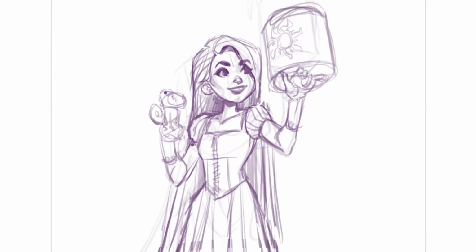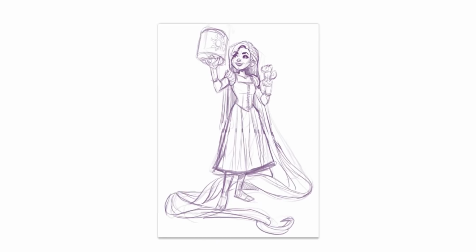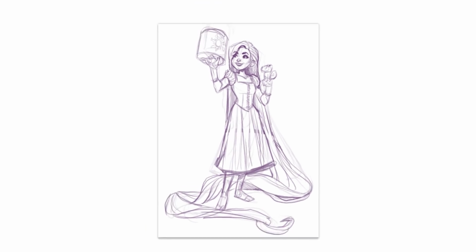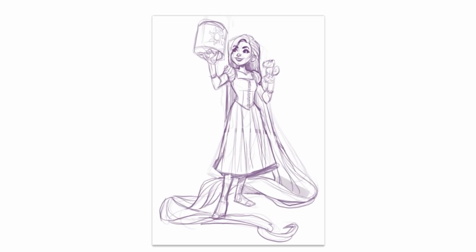And it's actually kind of fun, thinking about the hair and how it would flow and roll over itself and twist. I tried to break it down into a simpler blob so that I could add in all those swishes, if that makes sense.